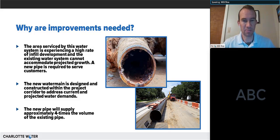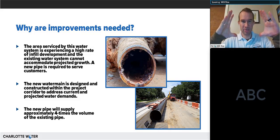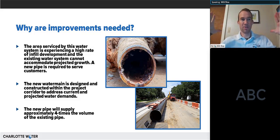Currently, there's a 12-inch water main that runs down South Boulevard. So it's roughly this big, and we're going to replace it with a 24-inch water line. So it's going to be twice the diameter, which is actually going to allow us to transmit 4 times as much water through this part of town. So we get an extra benefit there.